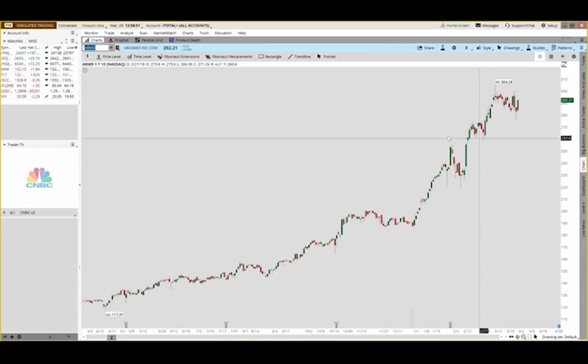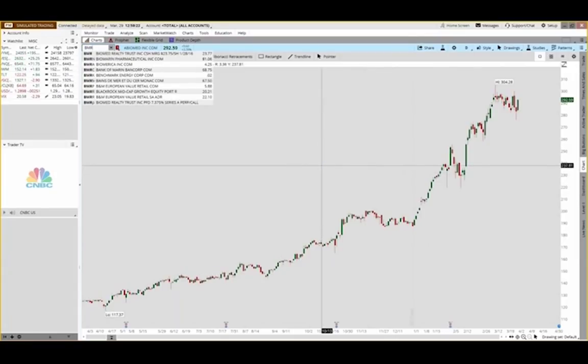For whatever reason, ABMD here has been trending higher all year, and we don't really need to know why. All we need to know is that clearly the bulls are in control here, and that's really all that matters. It's just a nice steady trend, because when it comes to technical analysis, things tend to repeat themselves. And so all year long here, you'd be looking for trades to the upside, and they would be very easy and very predictable.